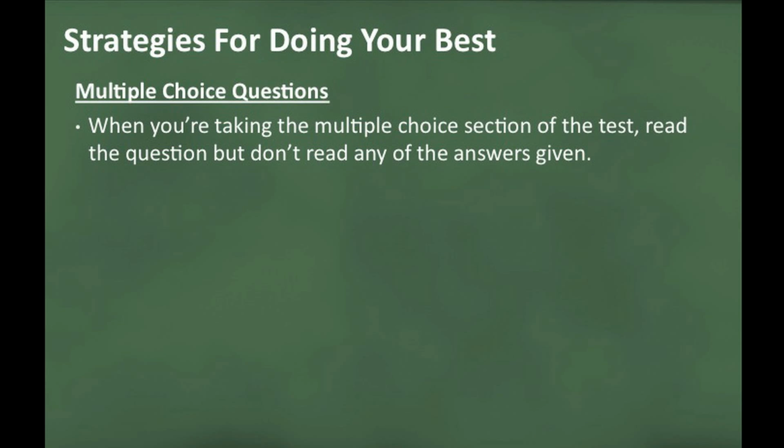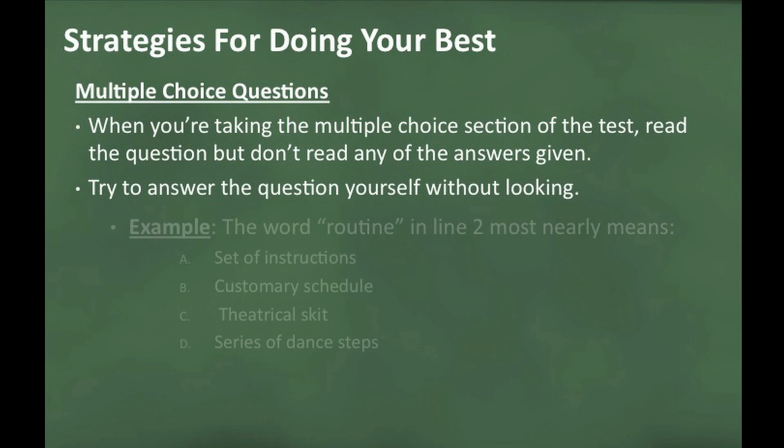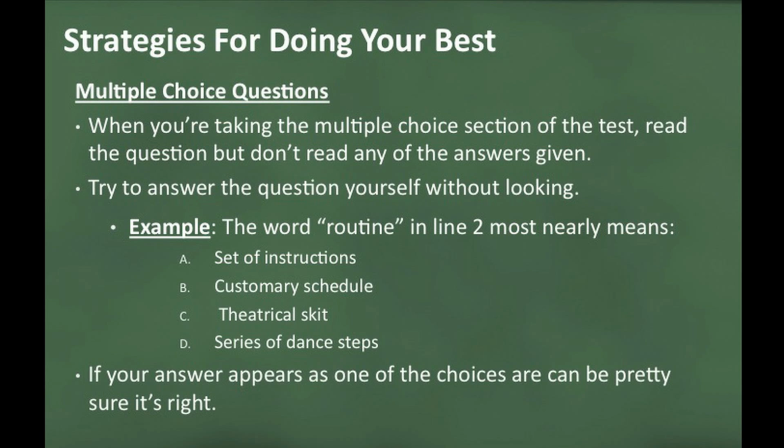Here are some strategies for helping you to do your best. Let's start with the multiple choice section. When you're taking a multiple choice section of the test, read the question first, but don't read any of the answers that are given. Try to answer the question yourself without even looking. Here's a simple example. The word routine in line 2 most nearly means A, a set of instructions, B, a customary schedule, C, a theatrical skit, or D, series of dance steps. If your answer appears to be one of the choices, you can be pretty sure that it's right.